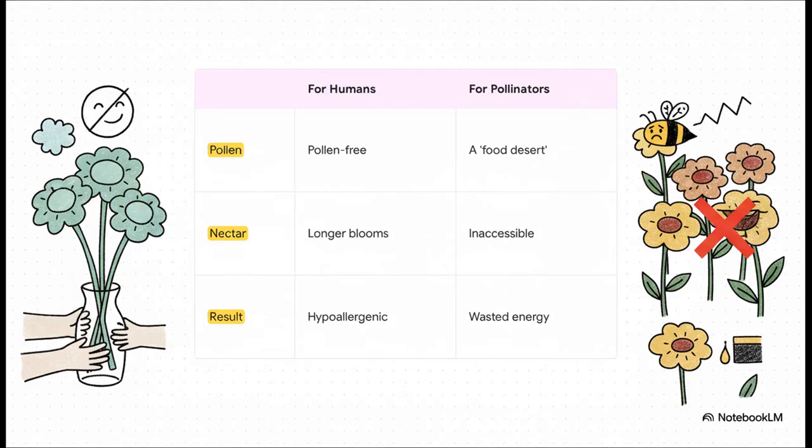So here's the trade-off. What for us is a gorgeous pollen-free dream, for a bee is basically a food desert. That same mutation that gets rid of the pollen often hides the nectar or gets rid of it completely. So these little guys are attracted by the pretty colors, they fly all the way over expecting a meal, and they find out the kitchen is closed. It's just wasted energy for them.